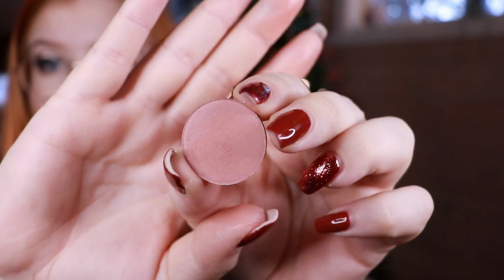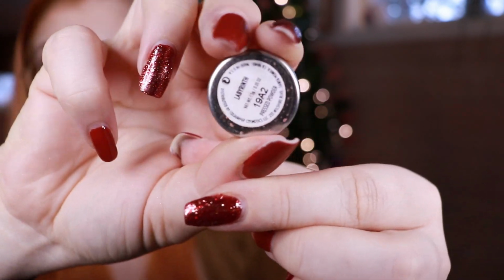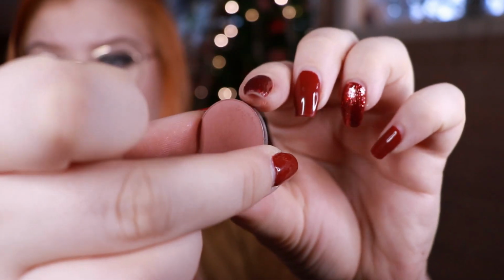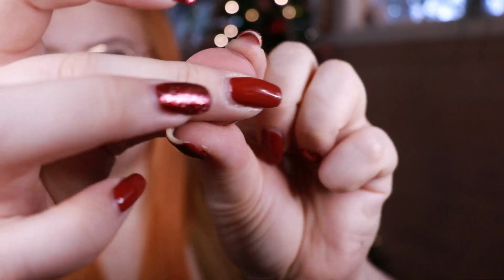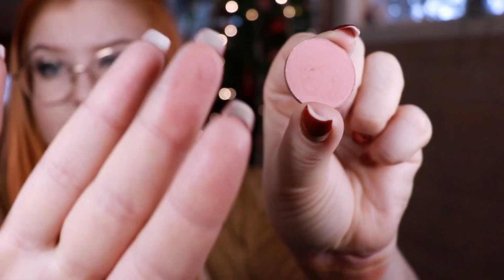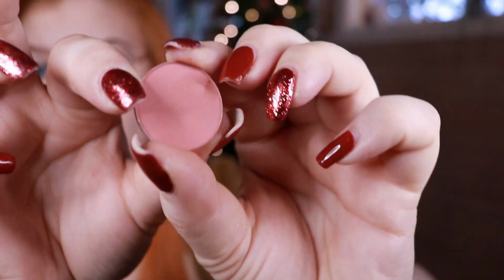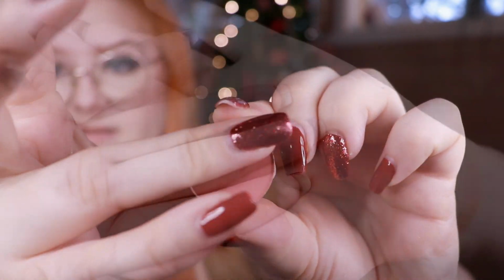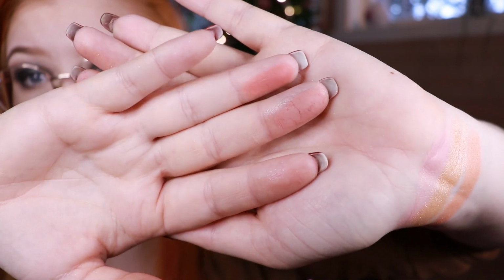So the fourth shadow here is the shade Labyrinth. And it's sort of a transition shade. It's a medium shade, I would say. I do really like it. It's a very pretty shade. It's just that I have one that is very similar to it, and it's actually one of the new ones called Charge It, but this one is a little bit brighter, and it looks like this. So here you have Labyrinth and here you have the shade Charge It.